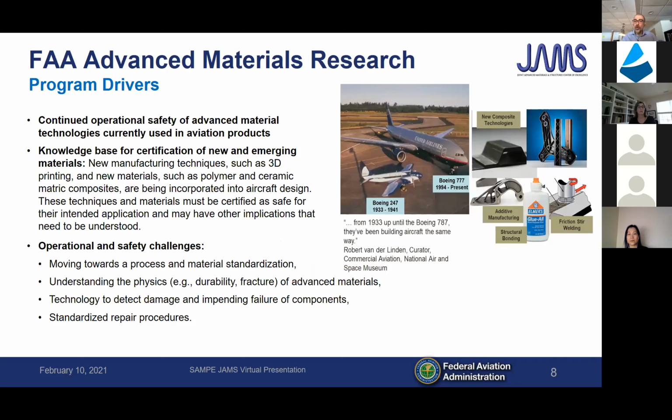So our program has two main drivers. First, to investigate potential safety concerns identified by service experience. Here, the focus is to maintain operational safety of advanced composites already certified by the FAA and currently being used in aviation products. Second, to cultivate a knowledge base that industry and FAA need to help certification of new and emerging material technologies currently being developed and used in future aviation products. Our research initiatives produce information that may help FAA and aviation industry to move towards a process and material standardization.